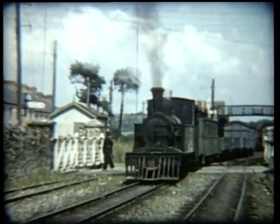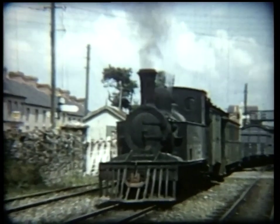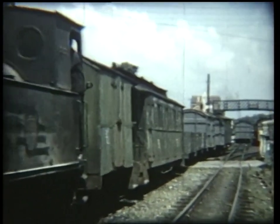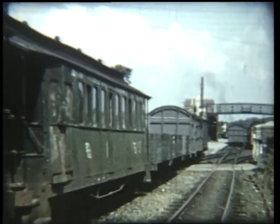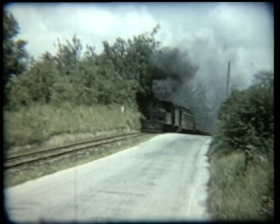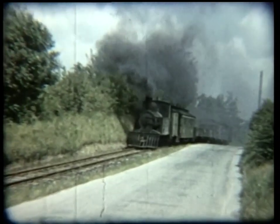The branch to Arigna left the Drumod to Belturbet line at Ballinamore. Of the two single lines leaving the station, the one on the right leads to Drumod. The other, and the train upon it, is for Arigna. The Arigna line was always known as the tramway. It ran along the roadside for much of its route.